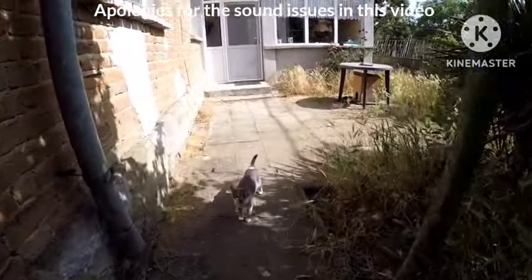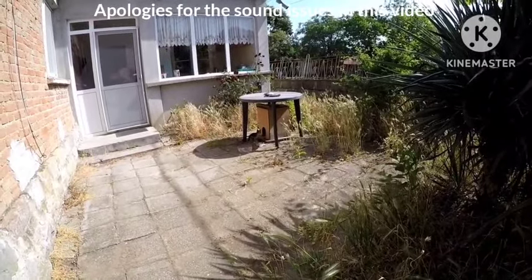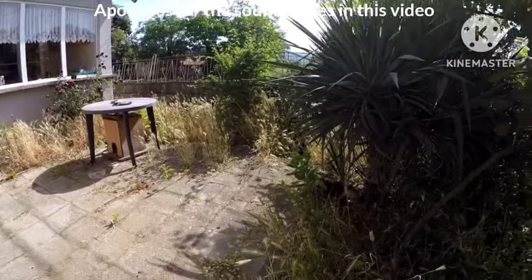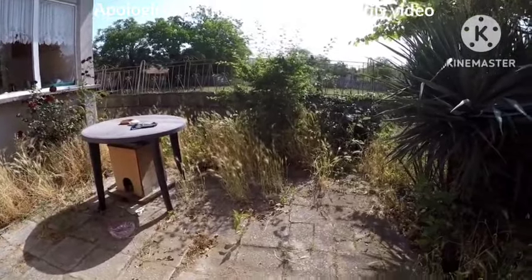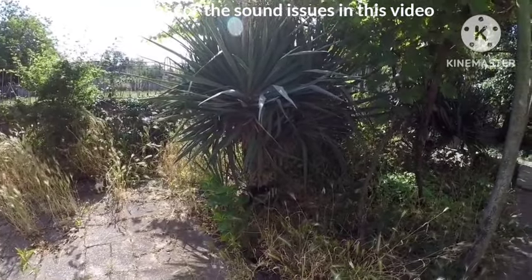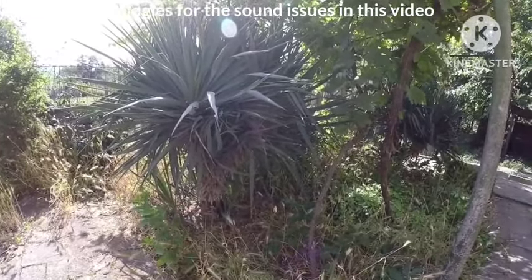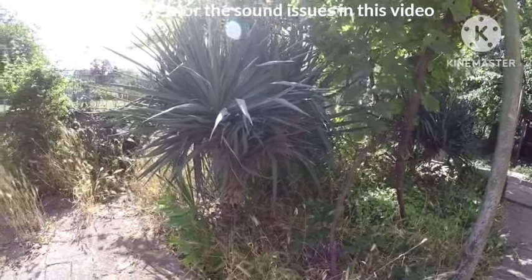So we now have our kitty cat and 4 kittens, and we're hoping that she used the cat box to have the kittens. The kittens seem very comfortable around the cat box, so that's nice. I've just put some water and food out for them. But yeah, the kittens seem very comfortable in the garden, so we're assuming that they've spent some time here. Oh, there's another one hiding behind the tree. So we have 2 that look like mummy, and then a black one and a little tabby.